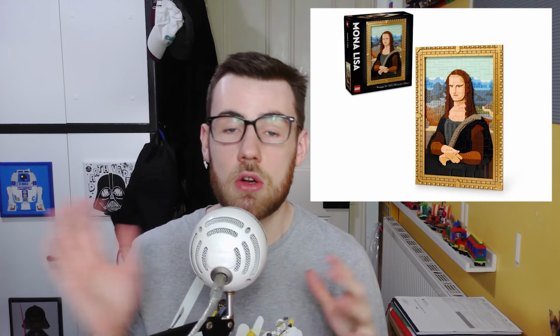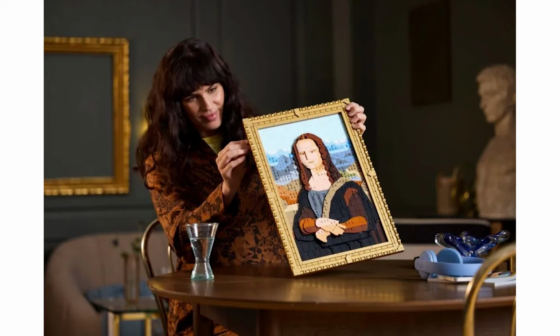Earlier this year, we had the Milky Way, and now we have the Mona Lisa, and it's just killing it. They're killing it. I don't know how Lego is upping themselves year on year with these art sets. They had the Spider-Man one a couple of years ago, but this one is on another level.